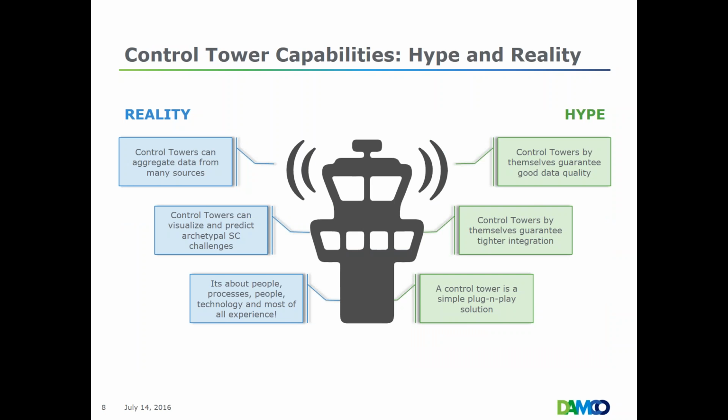So what is hype and reality when we talk about control towers? As we have seen in the earlier slide, control towers can help you to reduce lead time, reduce transportation costs, and improve reliability through visibility, data management, and control. Seamlessly connecting partners to predict challenges and to optimize the flow of your goods across the international supply chain. So what is hype and what is reality?